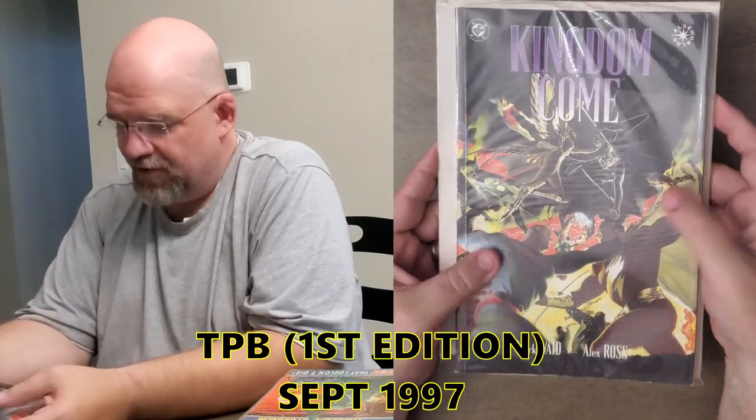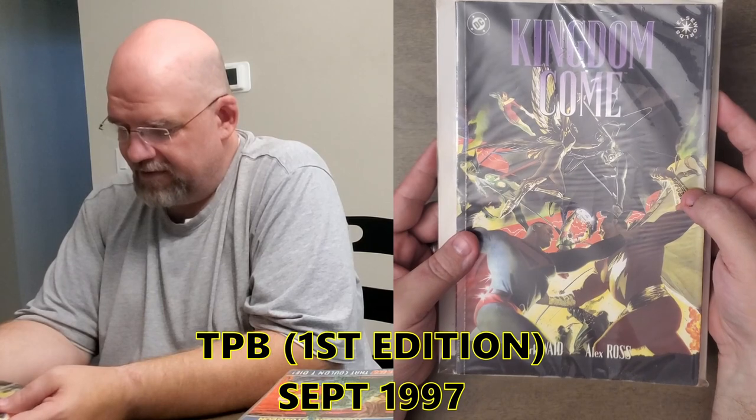Brian Pulido's Killer Gnomes from Avatar, number 1. Love that cover. Kingdom Come, trade paperback. Great, great story. Awesome artwork, Alex Ross. Mark Waid writing it, yeah. That's awesome.